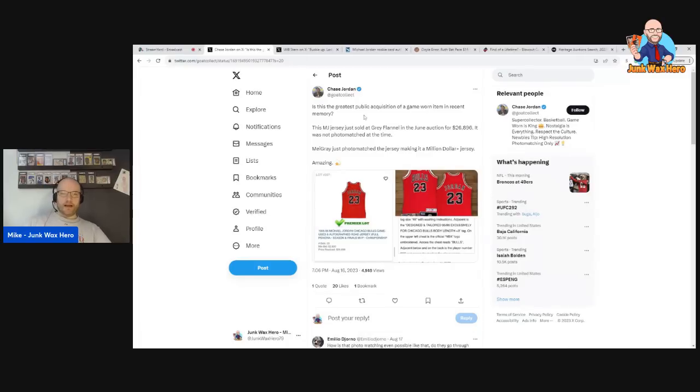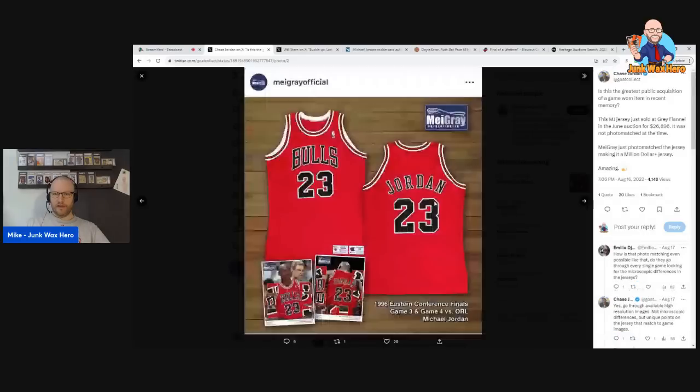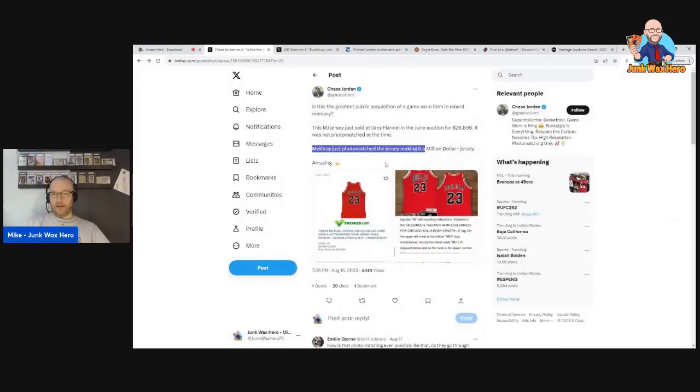This is an interesting one. So Chase Jordan posts this: the greatest public acquisition of a game worn item in recent memory. This MJ jersey sold in the June auction for about $27,000 at Gray Flannel, not photo matched. Then MeiGray, which is a photo matching company, photo matched the jersey to games 3 and 4 of the 1996 Eastern Conference Finals versus Orlando. And this allegedly makes it a $1 million plus jersey. Very cool. So I saved this and I thought, oh, this would be cool to see.